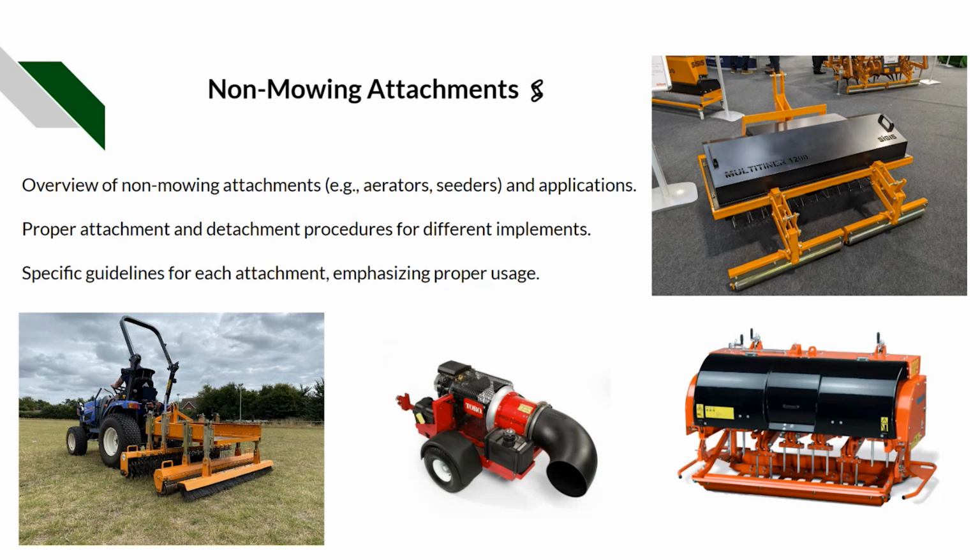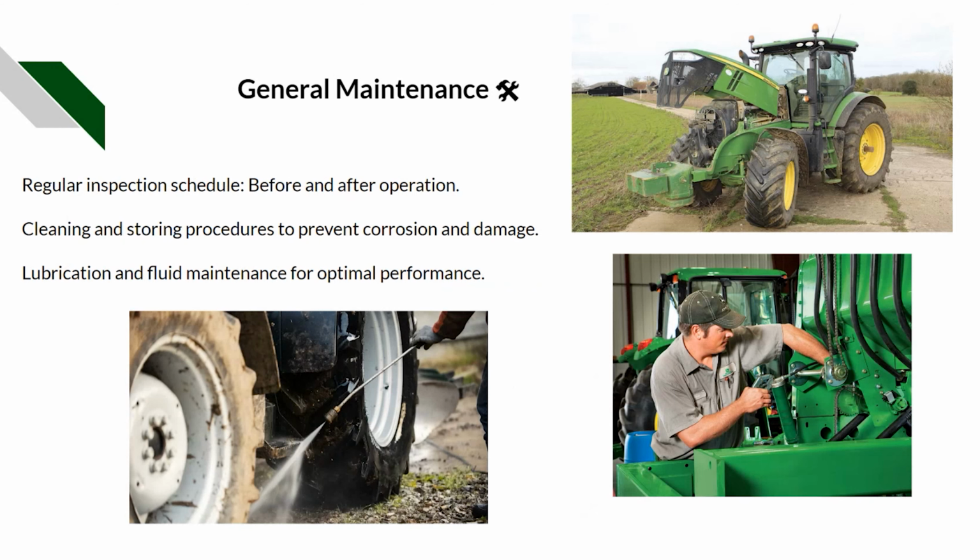Proper attachment and detachment procedures for different implements. So things with a PTO, for example, you might have to put the PTO on first, before you put the bottom arms on, ensuring no one's in the tractor, ensuring that the tractor's turned off. Those sort of safety measures. And then there is a specific guideline for each attachment. So make sure that you're reading manuals, checking the stickers, as I mentioned before. If you've got your PPE on, you've got your ear defenders on, it will say on any particular machine.